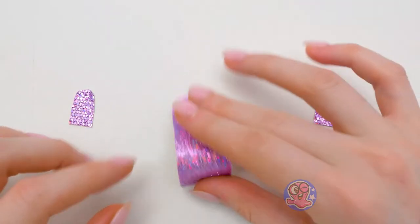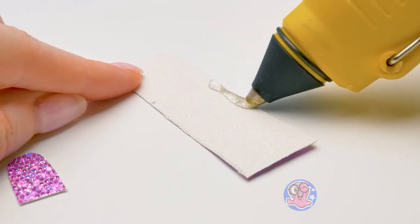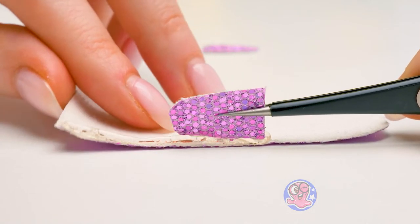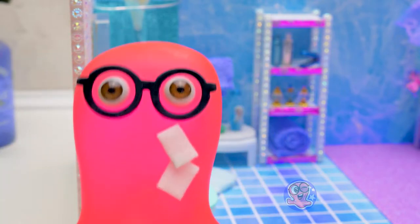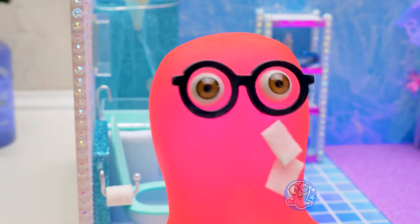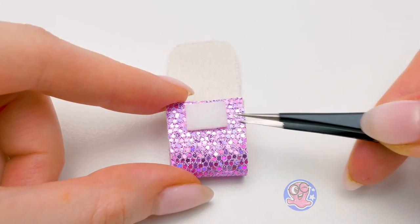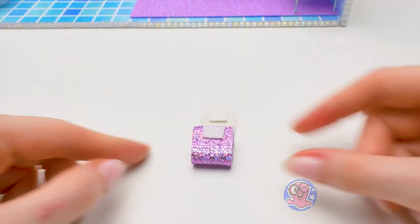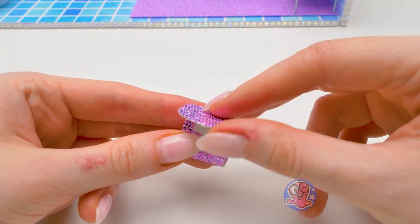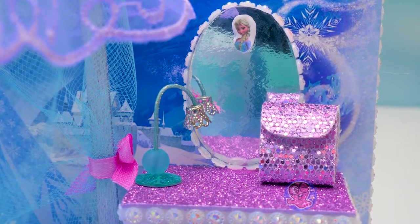Sometimes Elsa wants to try some new looks. Let's make a makeup bag for special occasions. Guys, remember, be very careful with hot glue here. So ask an adult to help you. We need to close it securely to make sure nothing falls out. Hurry, Sue, or they will stick to me forever. The soft part goes here. And the sticky one, right here. Guys, do you have any ideas of what we can put inside? We'll leave it for Elsa to decide.